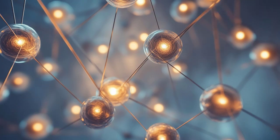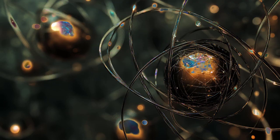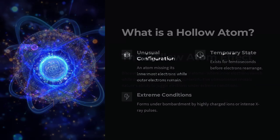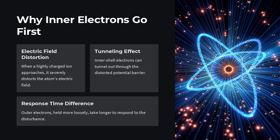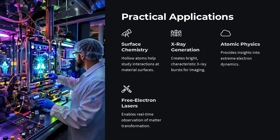This exotic state then rapidly collapses, often emitting cascades of secondary particles or radiation as outer electrons fall inward to fill the vacancy. It reveals just how dynamic and time-sensitive atomic structure really is, not a rigid shell, but a living, flickering hierarchy of energy and motion. The hollow atom effect opens a new window into ultrafast atomic physics, where structure and chaos coexist in fractions of a trillionth of a second.